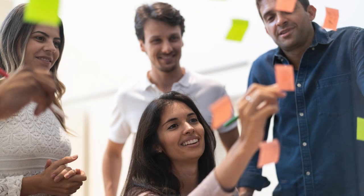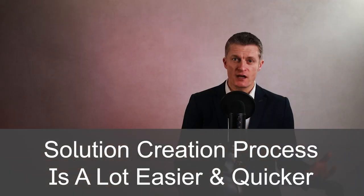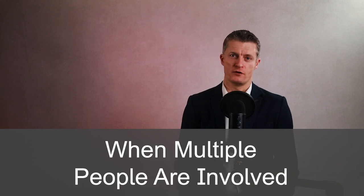And do get other people involved. The solution creation process is a lot easier, quicker, and generates better solutions when multiple people are involved. This is because the different experiences, views, thinking processes, and ideas of each person spark additional thinking, ideas, challenge, and further solutions in other members of the group. Use small teams to solve the more challenging problems.